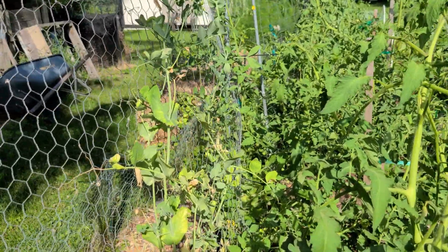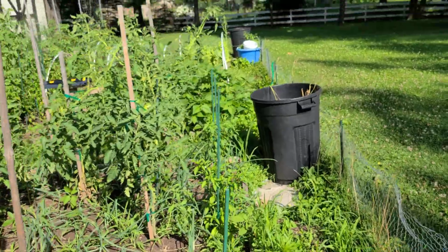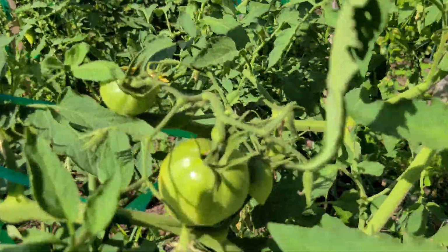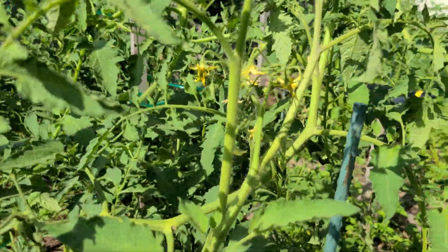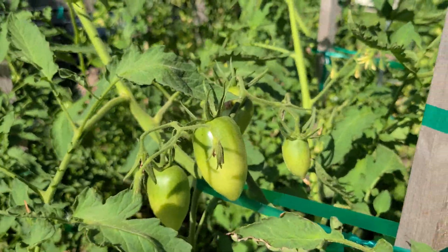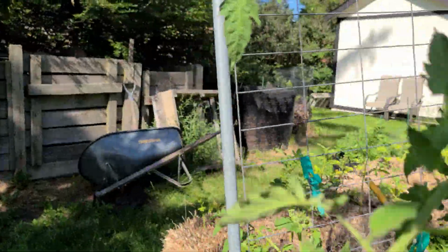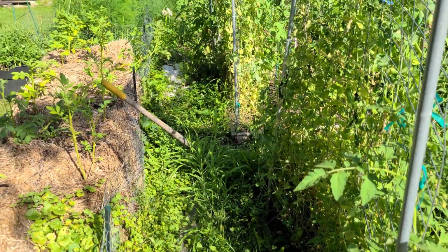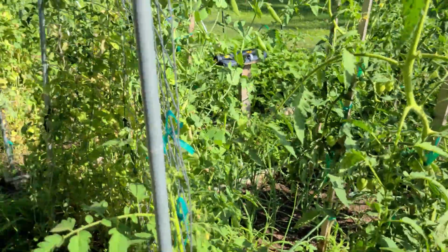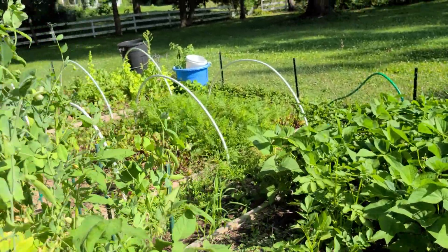Our peas are pretty much done for at this point. We also have some green tomatoes. These are our paste tomatoes. We have some work to do weeding. We've let things get kind of out of control. We started putting some weeding and putting some mulch down, but we need to keep going with that. There are always a million things to do.